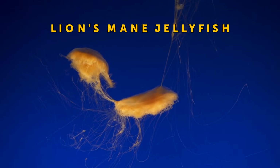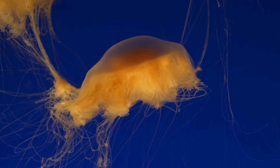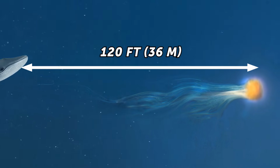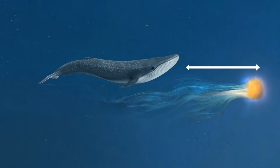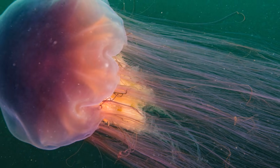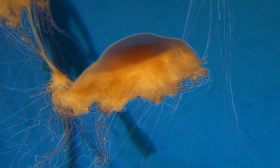The lion's mane jellyfish is not that rare, but it's fascinating how large it is. It's the biggest among jellyfish species and the longest animal. Its total length can reach 120 feet. That's approximately 23 feet more than the longest blue whale scientists know about. The jellyfish has around 70 to 150 tentacles, and they all contain huge amounts of neurotoxins that can seriously harm you if you come in contact with the animal.